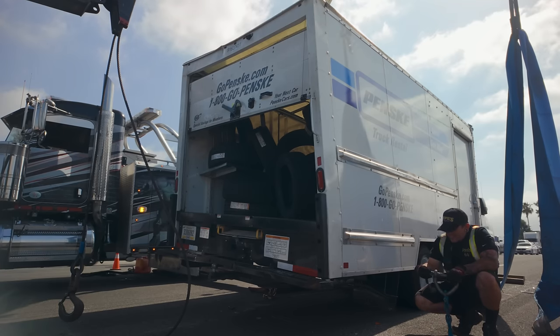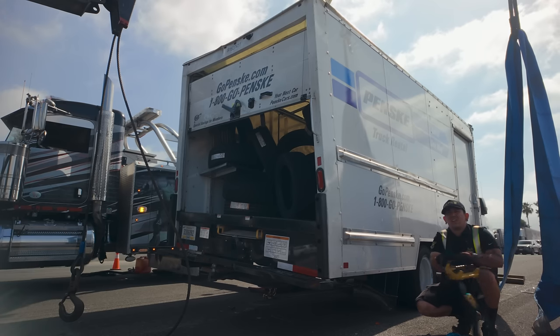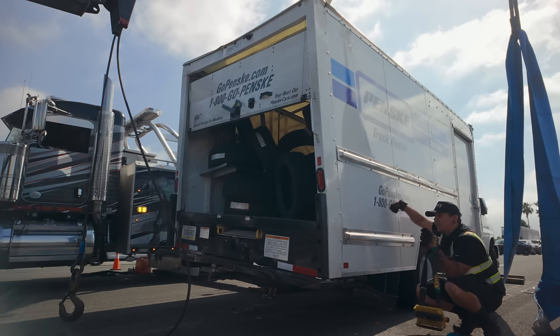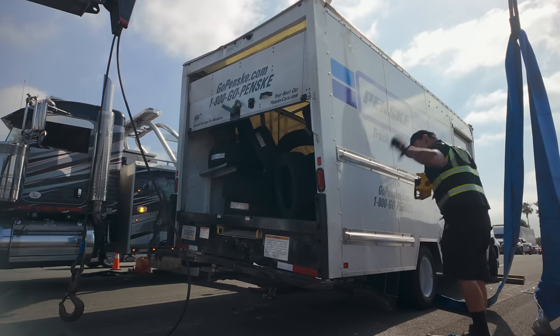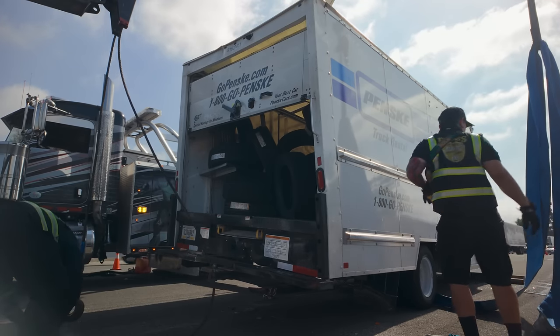I love having a great reputation with all the police. They call us direct when they know their people can't handle bringing things up like this that are loaded and ripped in the front without any further damage. It's just cool. God forbid you take pride in your work.